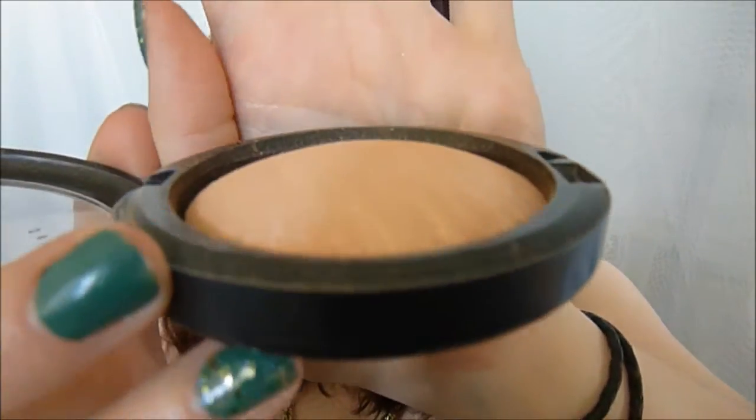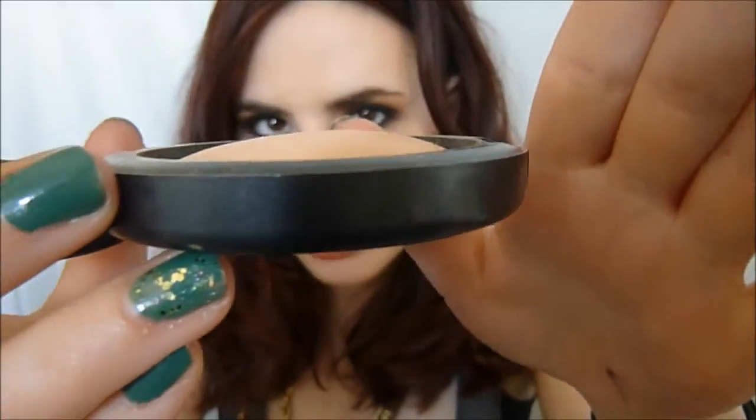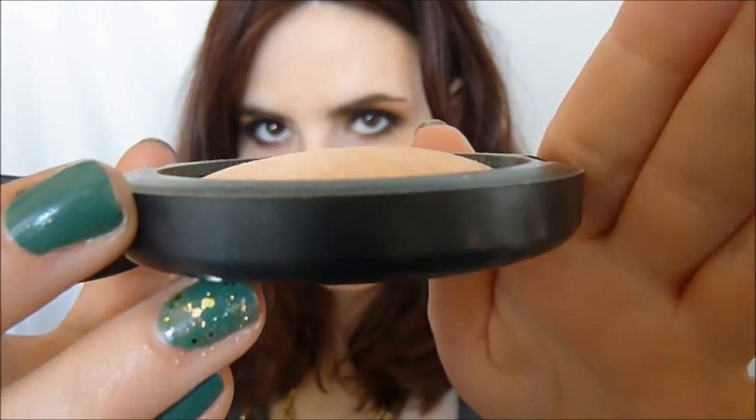For highlight, the MAC by Candlelight MSF. I don't know if you can see that. It is very flat up in there now. Just a little bit of a bump left. Super excited. I know I'm nowhere near hitting pan on it, but the goal for that one was just to get use out of it.